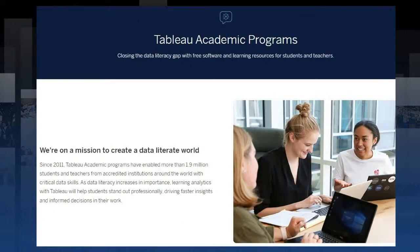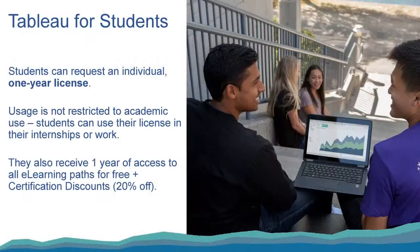I presume that most of you have a free Tableau license through our academic programs. If you do not, you should definitely get one because you can use this for your coursework, but you can also use it if you have an internship or a part-time job. It's not restricted to just classroom use. You can certainly have a little side gig building out a little entrepreneurial analytics practice using your free license. So hit me up if you have any questions about that. And I think your instructor can probably also help you there.